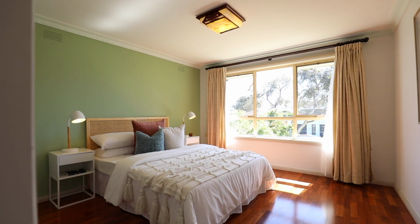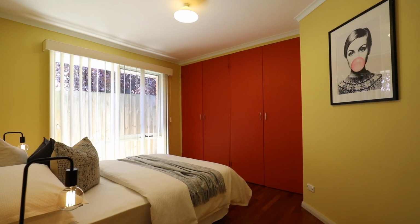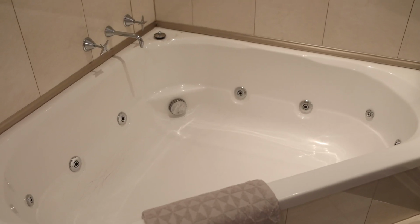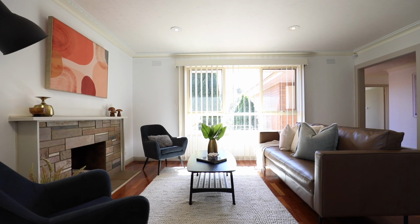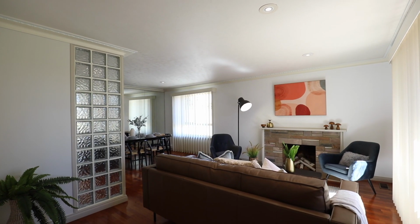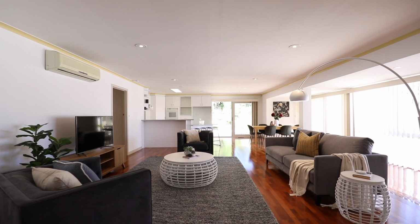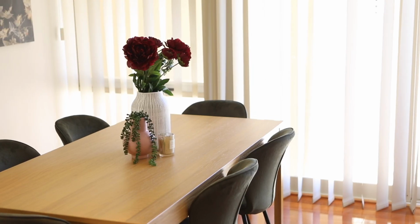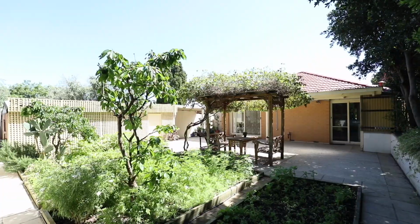This large four-bedroom home, all complete with their own built-in robes, is also serviced by two fantastic bathrooms. Lots of natural light streaming through all of these windows, and the two huge family areas are separated into two different zones. The floor plan allows for plenty of entertaining in this open plan home, and at the end of that long driveway, you have that huge garage as well.